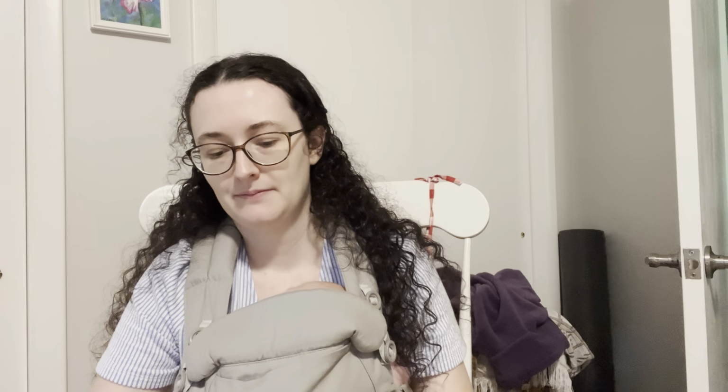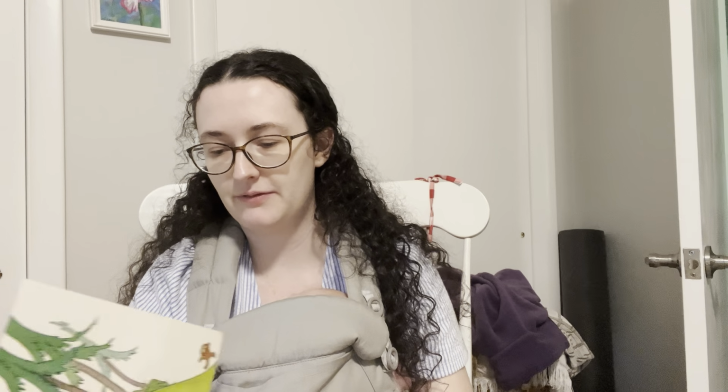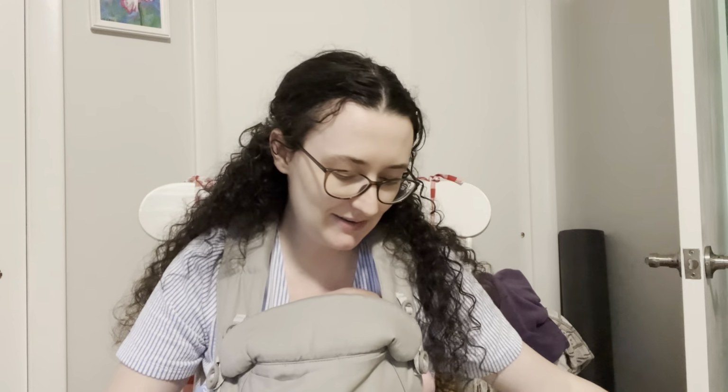You've got Goldilocks, Little Red Hen. Is there a third one? Let me see. Oh no, I think it's, what is this? Can't Catch Me, I'm the Gingerbread Man. Yeah, just called the Gingerbread Man, but that story. Can't Catch Me, I'm the Gingerbread Man. So, this is very exciting.